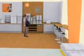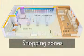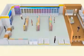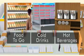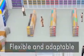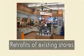The strength of the design comes from enhancing the customer shopping experience by creating shopping zones, category solutions, and improved customer flow. The format spotlights three key product categories: hot beverages, food to go, and cold drinks, using logical placement and architectural treatments that are competitive for the U.S. C-Store market. This format is flexible by nature and can be adapted to stores of all shapes and sizes, both as new construction and retrofits of existing stores.